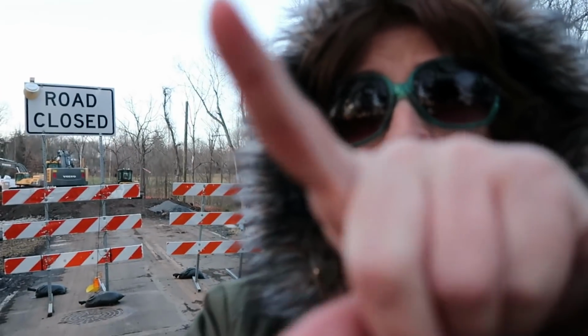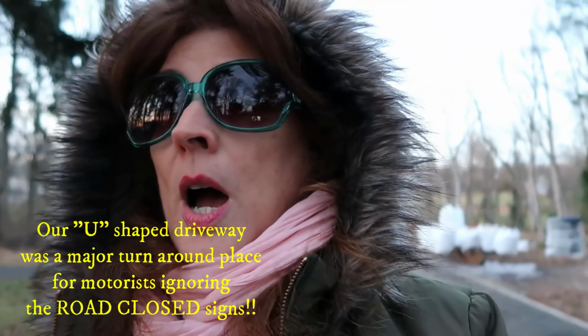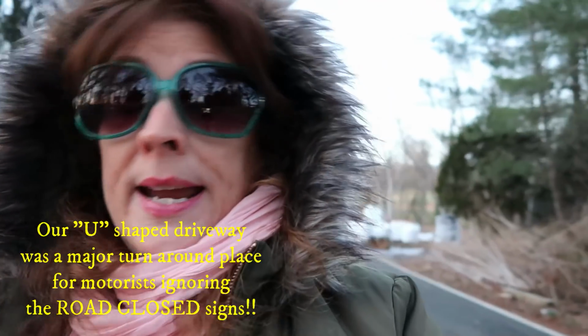As you can see, the road sign is here, and then the other one is up here. The road people are not turning around as much. We had the foreman move the sign up here on our road, but still some people are turning around. It's ridiculous, which was a pain in the neck. It was terrible. People coming right into our U-shaped driveway, right next to our home. I'm like, what part of road closed don't you understand? But it's getting a little bit better.